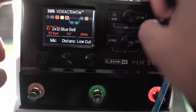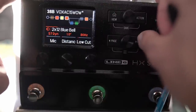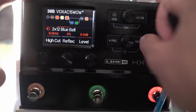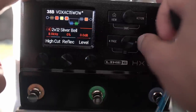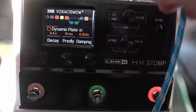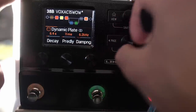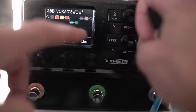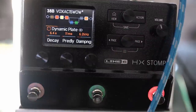We're going into the stock cabs, a dual stock cab. On one side, we've got the 2x12 Bluebell, 57 dynamic, and the high cut there is at 8 kHz, default. Then we're going into the Silver Bell, 121 ribbon, 5 inches away, and 8 kHz again. After that, we're going into the Dynamic Plate, my favorite reverb now in the Helix: 6.4 second decay, 11 millisecond pre-delay, 6.2 kHz damping, and everything else is standard except I've set the mix to 19%, a bit lower than the default at 25. And you get this kind of thing going on.